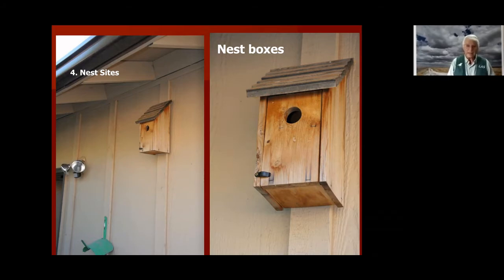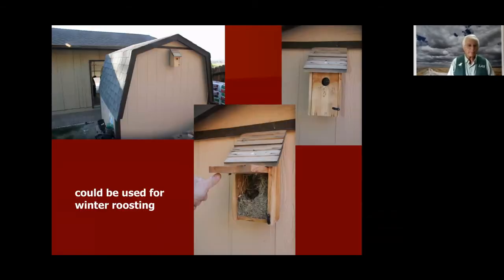And out front, I even have a couple of gourds with holes in them, and I've had house wrens and Bewick's wren nesting in those gourds this past year. So nest boxes for nesting sites for cavity nesting birds. And then after the season is over, you clean out all of that nest material so that you don't have a bunch of parasites there that can infest the birds the following year. And then keep them around in the wintertime because they could be used for winter roosting too. On a really cold winter night, some birds might go in there to try to keep warm. So there you go. You need cover, food, water, and nest sites.